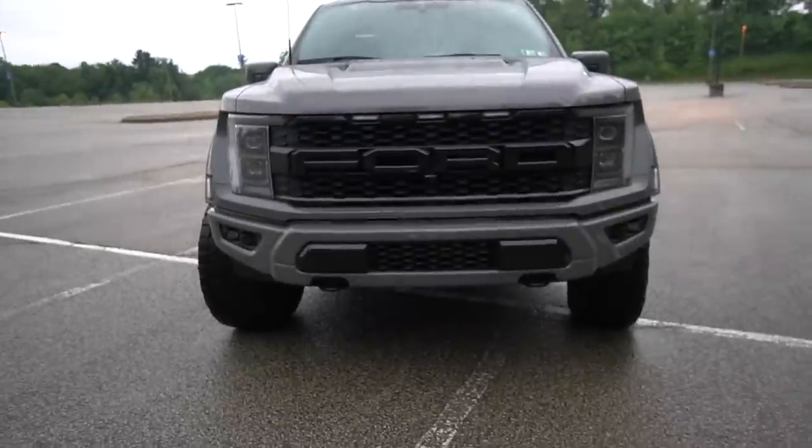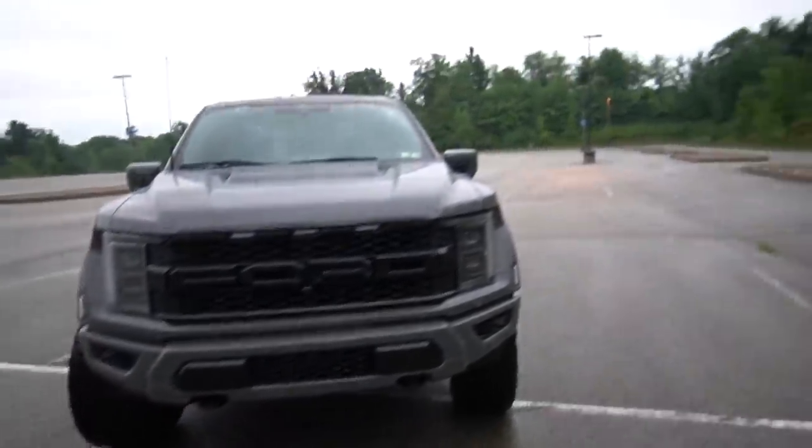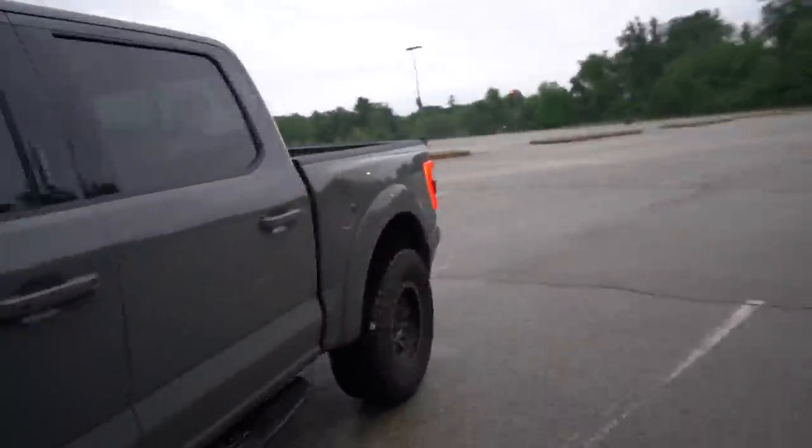Look how good this truck looks with the paint matched front bumper, the blacked out grille. We did the same in the back here. The tailgate applique is all black.